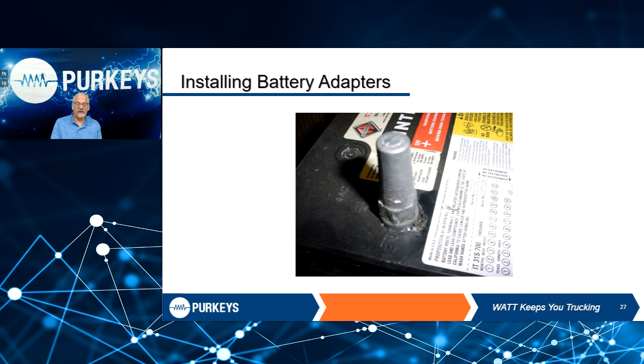Obviously, if we have a loose post, we're not going to do well. Plus, I don't have a good connection. When you're load testing a battery and you see smoke, it's not good. Your connection is weak. You need to stop and go to the next level. Try to reset it.